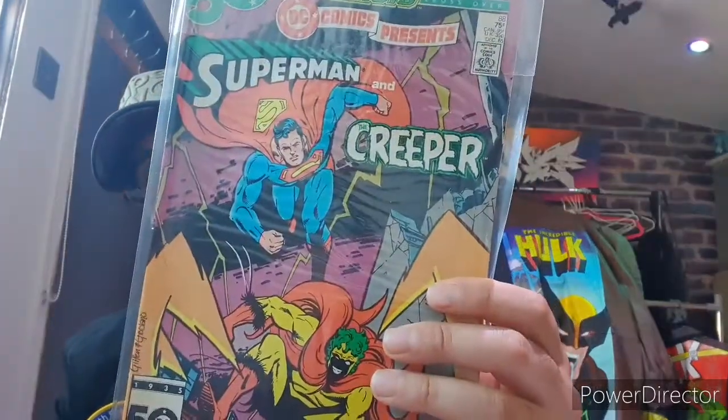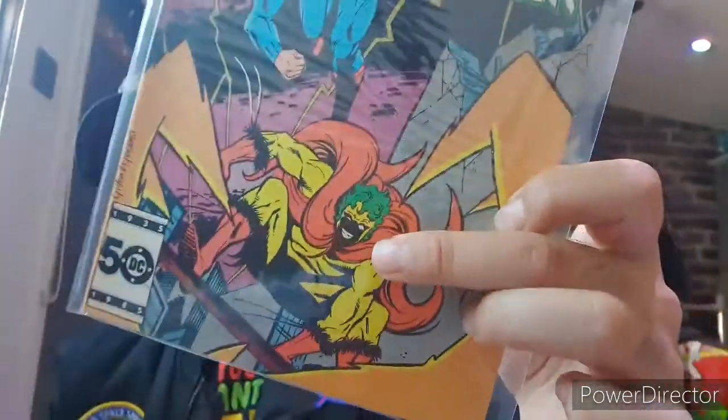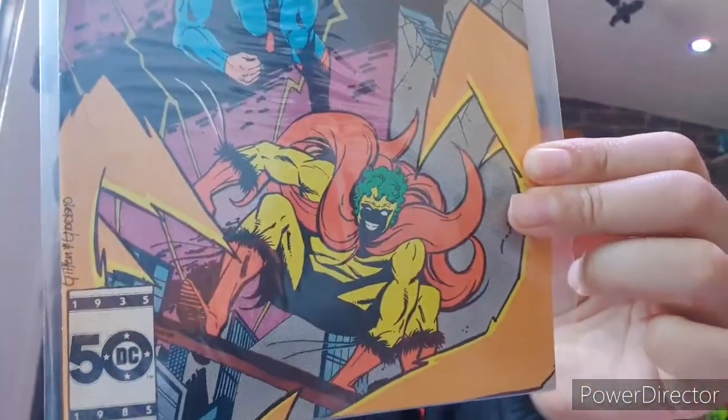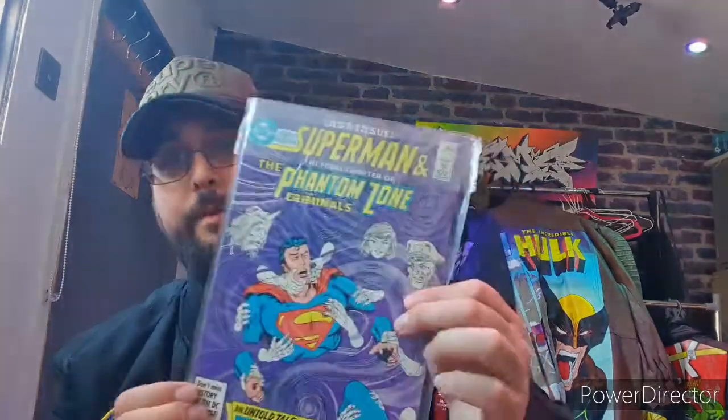Then we have 88. DC Comics Presents Superman and the Creeper. That's the Creeper down there. Nice cover. Next up, issue 97. And it's a last issue. It's Superman and the Phantom Zone Criminals.